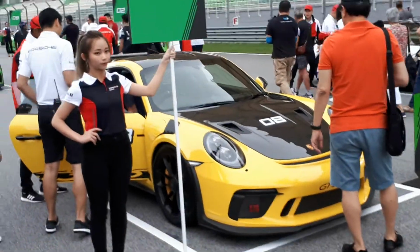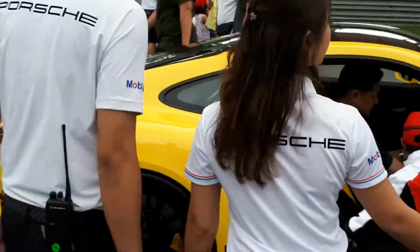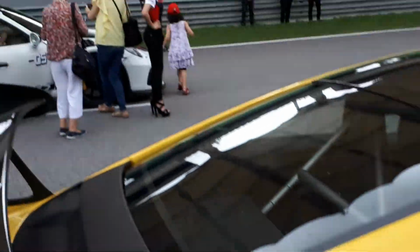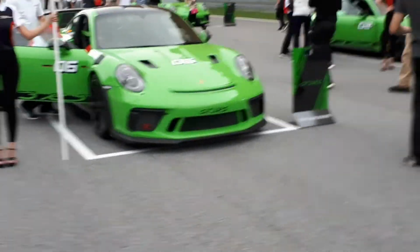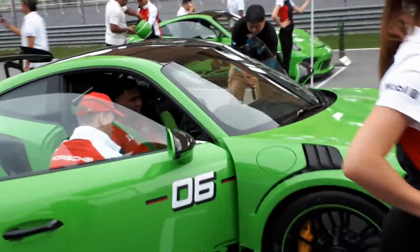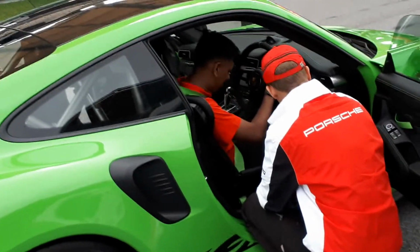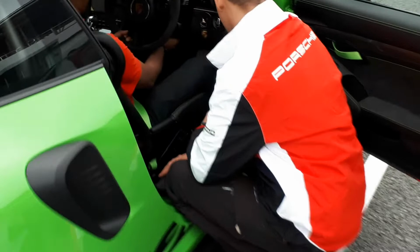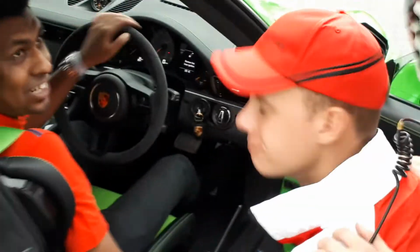Pose for the group shot. Certified Porsche driving instructors just assisting the new customers of the 911 GT3 RS on how to get comfortable, to get the perfect driving position, to fully appreciate just how spectacular this car is.